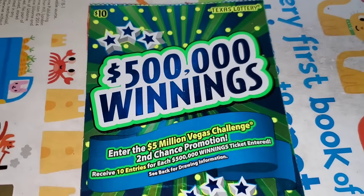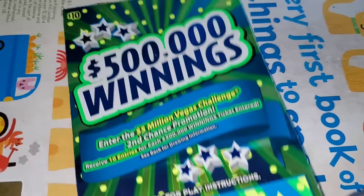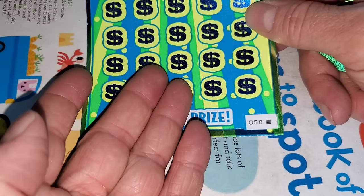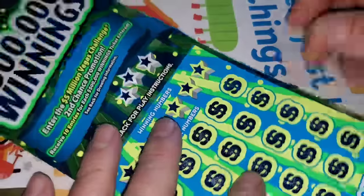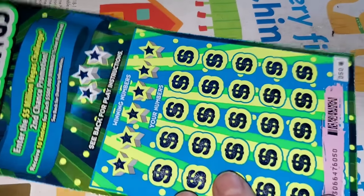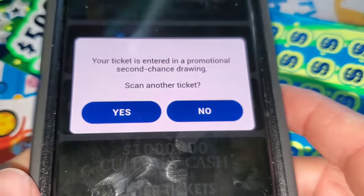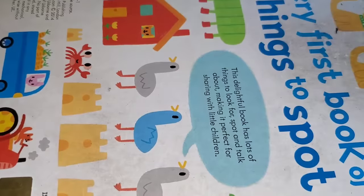Up next, our last for the $10 tickets of the Luck Zone scans, $500,000 winnings. Last one in the pack. If we lose on this one, they said they think they have another pack, so we'll dig in on another pack. Hopefully it'll say invalid, though. No, we lost. 0 for 4 on the $10 tickets.